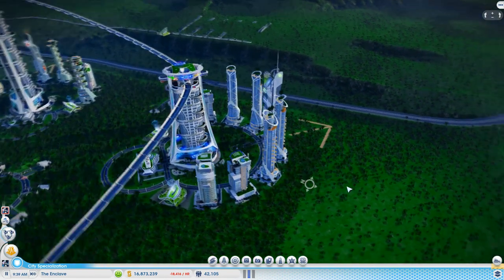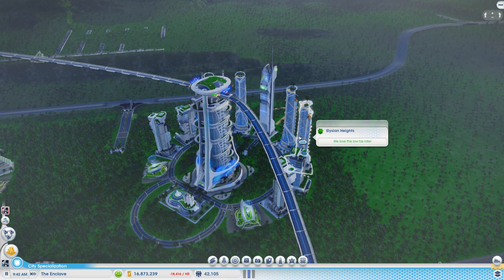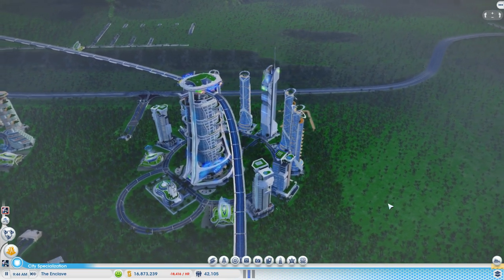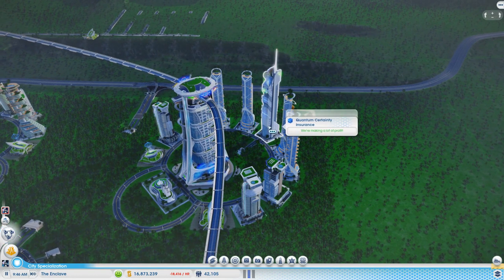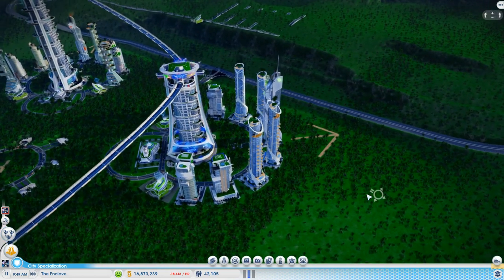So I think what I'm going to have to do is maybe replace these buildings with some more of these, right? Just to give it enough strength, if you know what I mean. And maybe even put in another one of these, so there's two of these just to add strength to it.